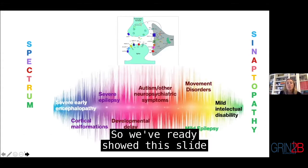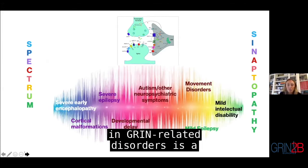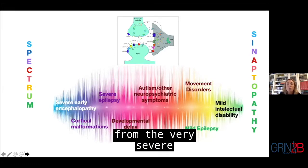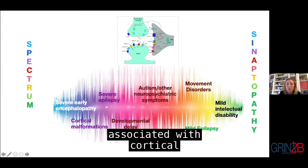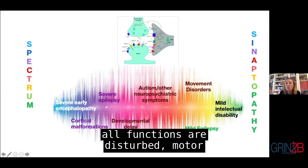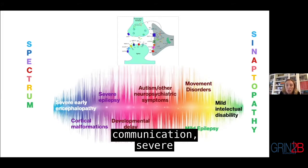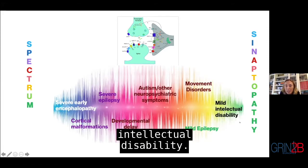As we already showed in this slide in other talks, what we find in GRIN-related disorders is a spectrum of severity and a spectrum of symptoms that go from the very severe encephalopathies that associate cortical malformation, severe epilepsy, all functions disturbed, motor functions, the child can be chair-bound, and has a lot of problems of communication, severe intellectual disability, but other cases have only mild intellectual disability.